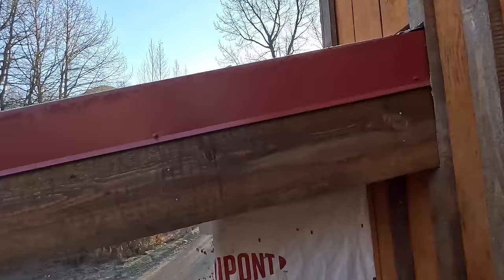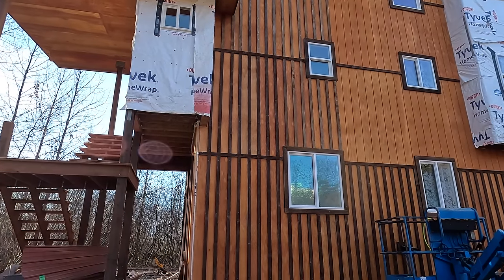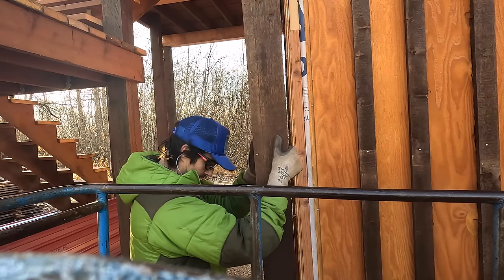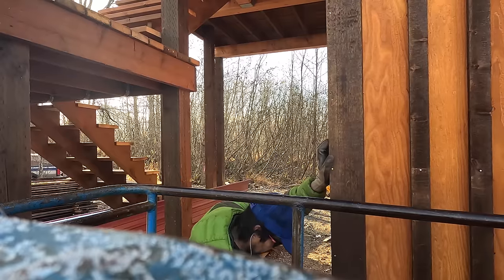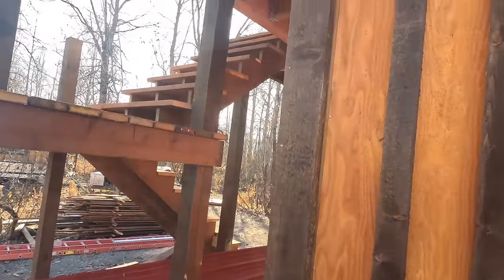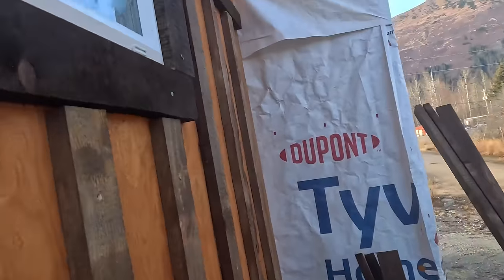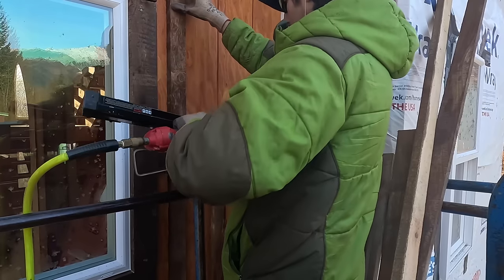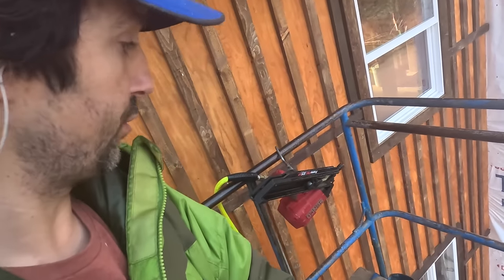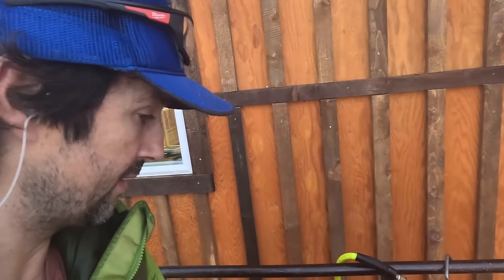That's how it's done, all the way across. Getting the corner piece on here, pop it up top here. Just finished up all the battens in this entire wall here. We're gonna go move around to the next side, work at the corner.